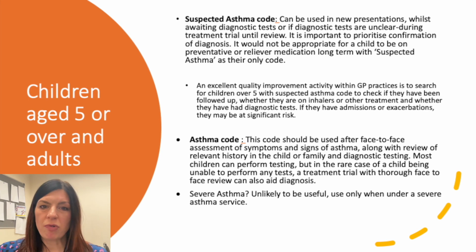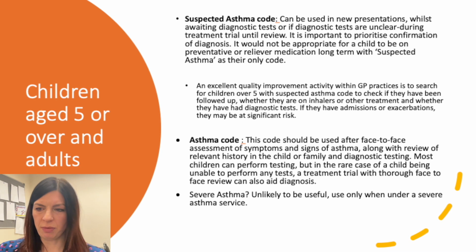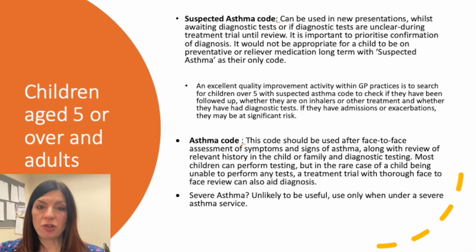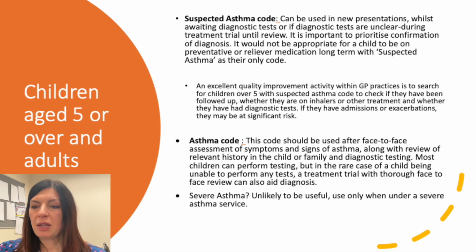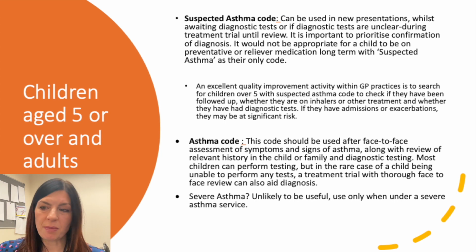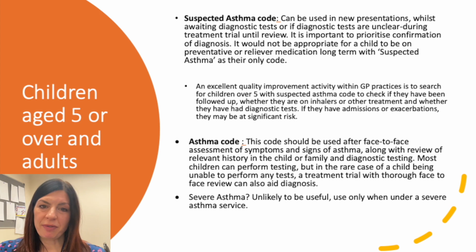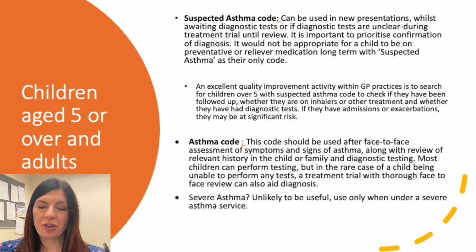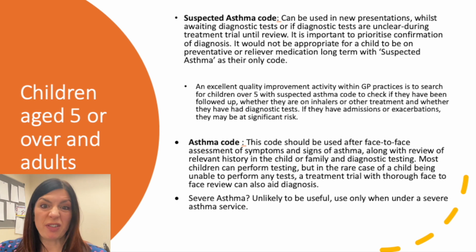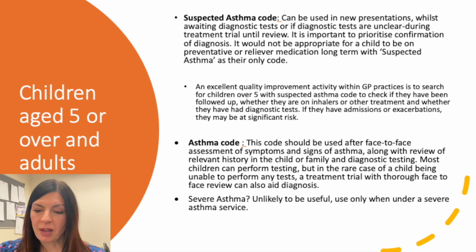In the rare circumstances where, for instance, an adult with a learning disability or a child was really unable to do a diagnostic test, you may need to do a trial of treatment and then a review. It would be reasonable to leave the suspected asthma read code on there in the meantime. A really good quality improvement plan for practices is to search for children over 5 with the suspected asthma code, or even the viral wheeze code actually, and to see whether they've been followed up appropriately.